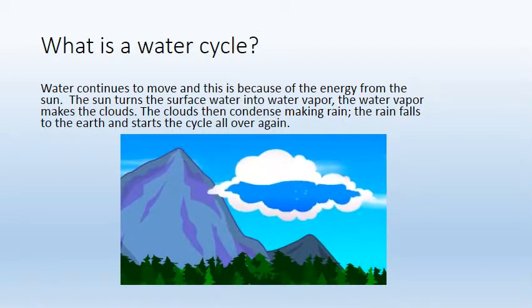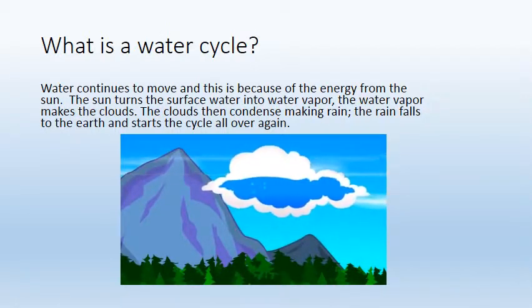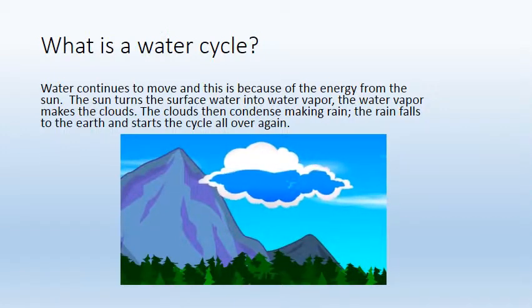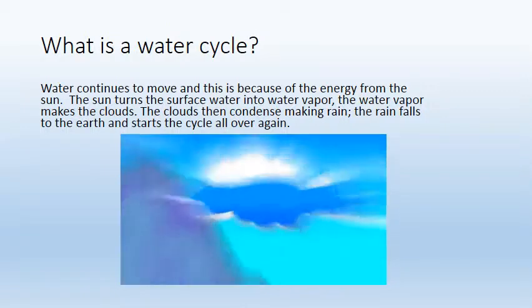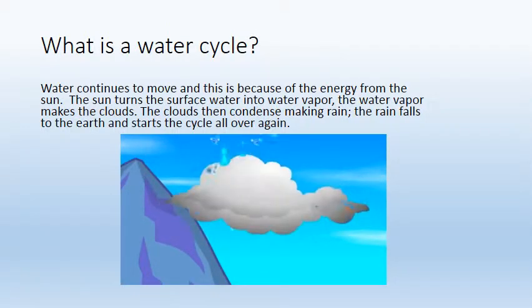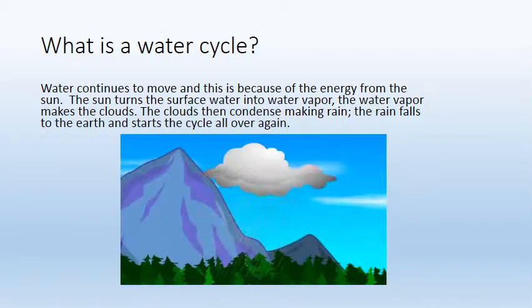Brr. Now, when a cloud meets cold air, the cloud will shrink, but the amount of water on the inside of the cloud stays the same. Eventually, the cloud becomes too small to hold Willie and his buddies, and they overflow, creating rain.